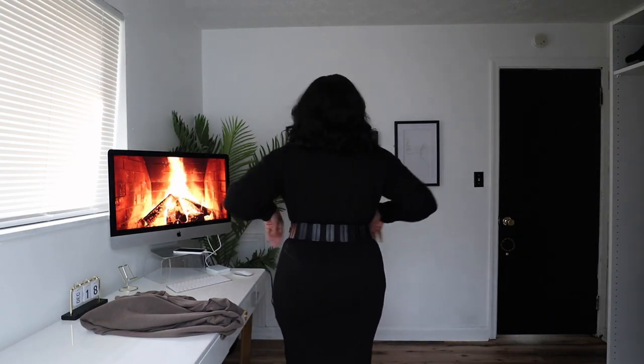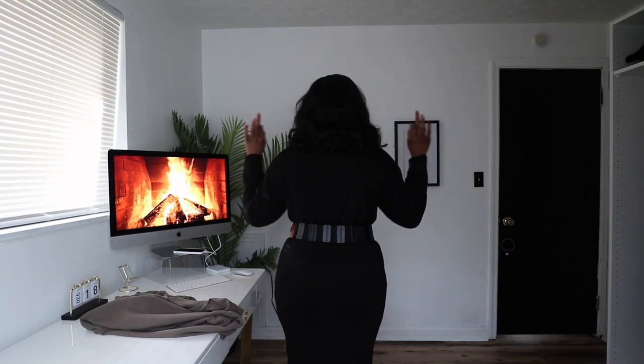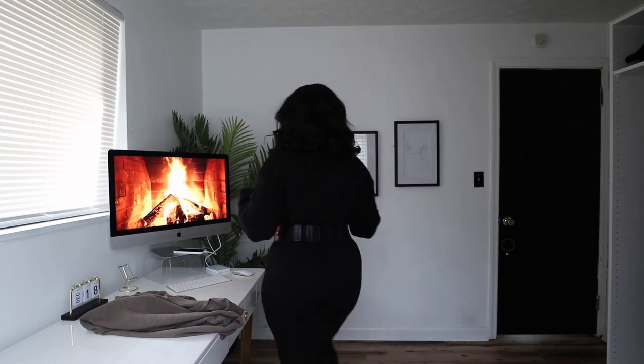So cute. And the belt is just like, wow. I just love this. Belt goes with it perfect. I'm about to wear this right on Christmas. This is so cute. So cute.